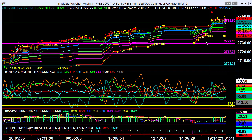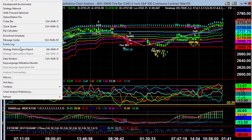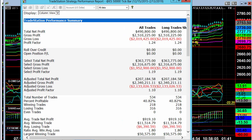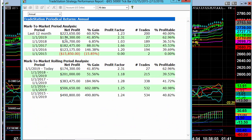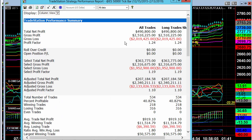I don't think that 50K has produced a new equity high yet. From a return standpoint, it's quite nice as far as that goes. It's almost back to the equity high there, pretty close, but with a much demonstrably lower profit factor.